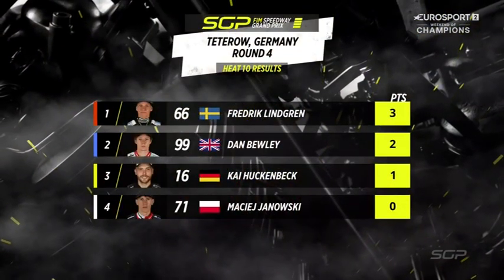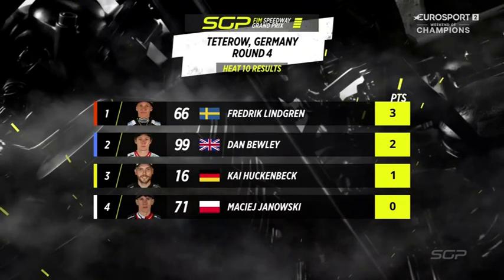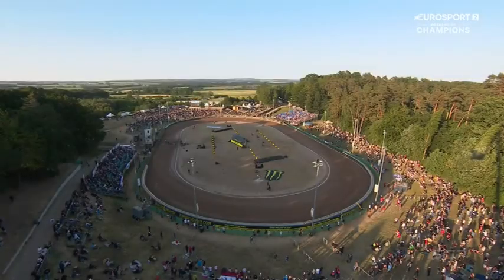So the result is here now for you. 3 points for Lindgren, 2 points for Bewley, 1 point for Hoekenbeck, and Janowski disappointingly failing to score.